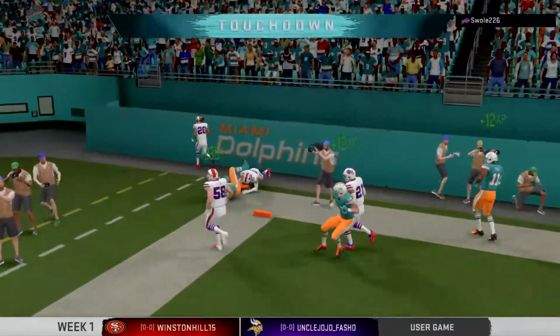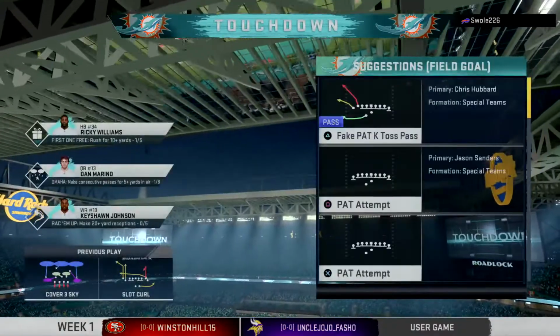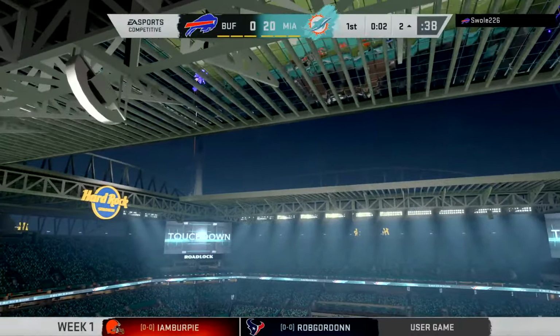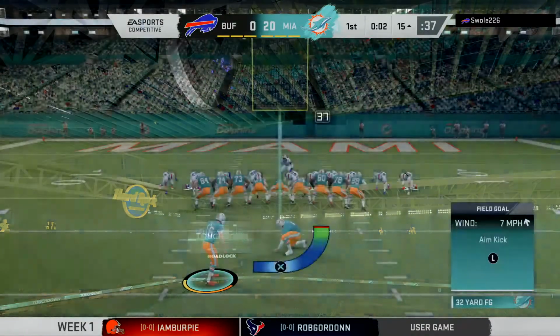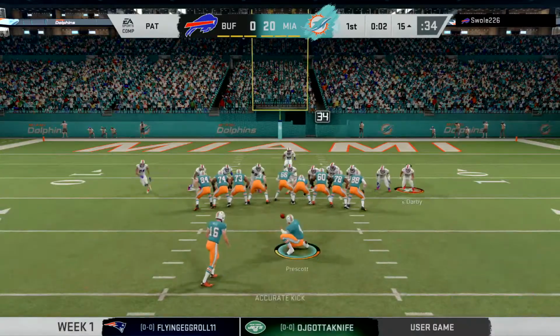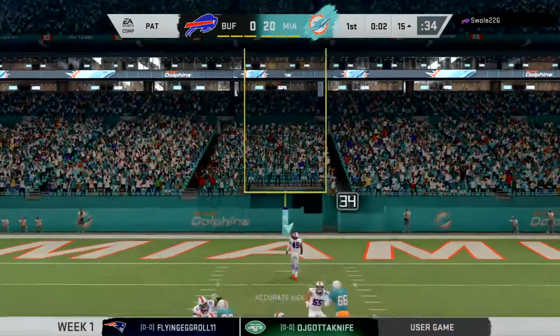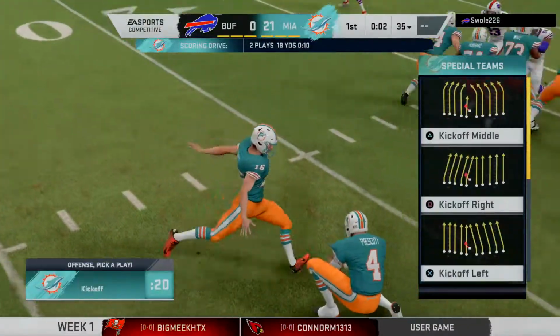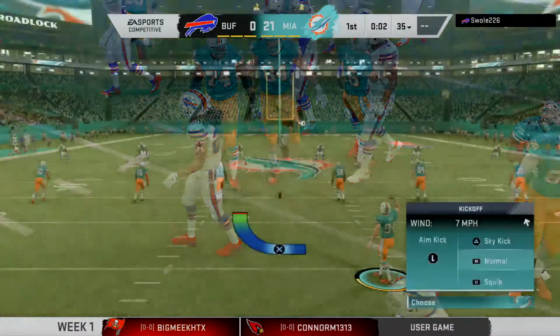Now Marino. Got a man, it's Johnson, end zone for a Dolphins touchdown. An 18-yard touchdown grab, and the Dolphins are able to extend that advantage. Extra point up and good by Sanders, and it's now 21-0.